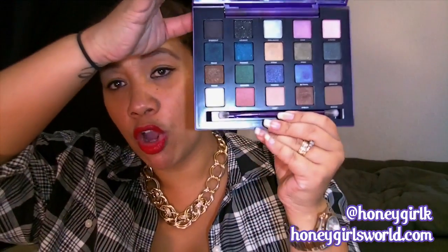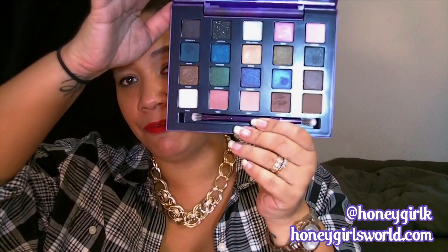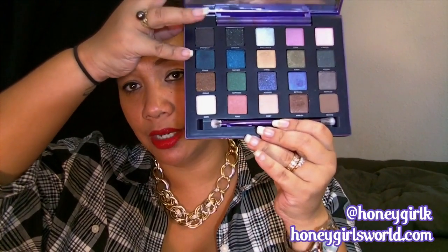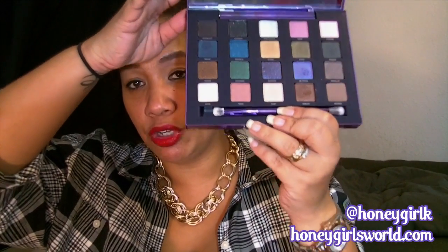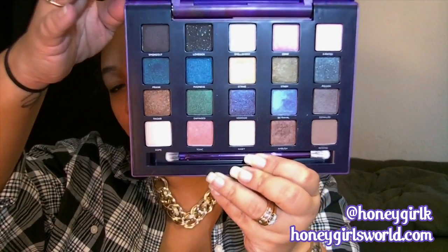For one, the packaging itself just screams honey. I love the purple, the marbleization look from it. And then inside, you have all of these colors. You do have a fair range of nudes, some bright colors like you have right here or right here, that you can just create any makeup look that you want. I think the palette itself just offers you a great collection to do a smoky eye.